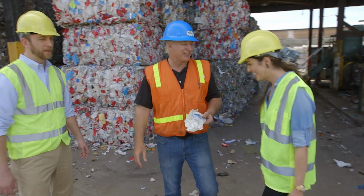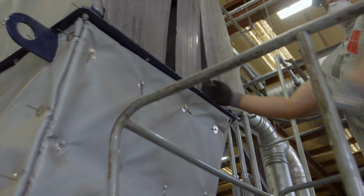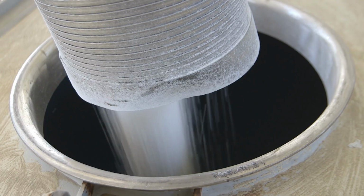We started with a foam egg carton. It went into the recycle bin. She saw it get sorted. She saw it get converted to recycled styrene monomer. Now we want to have you show her how it gets converted into plastic pellets.